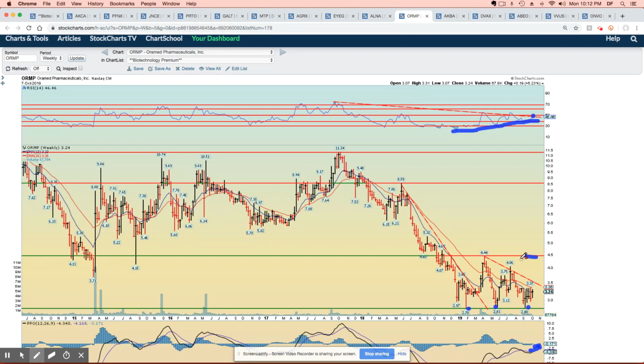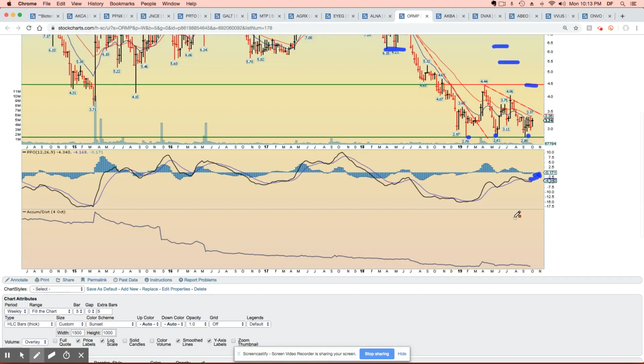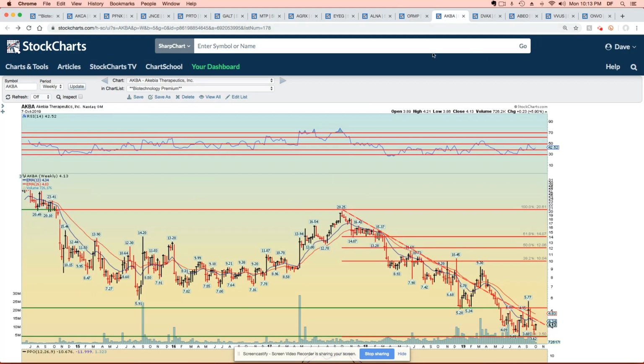So the first price target, 450, second price target around 530, and then afterward, you're looking maybe at 615 here, which was previous resistance, and then all the way up to 850 area. So really good looking chart right now, and I like the potential.